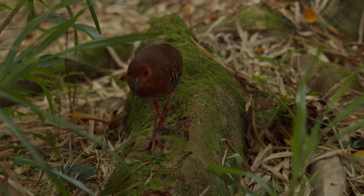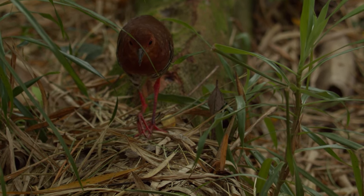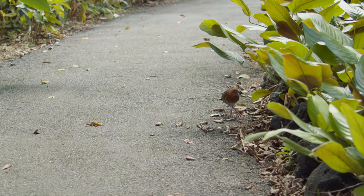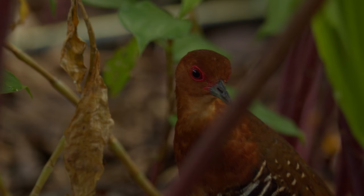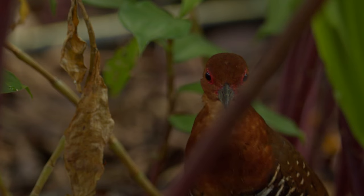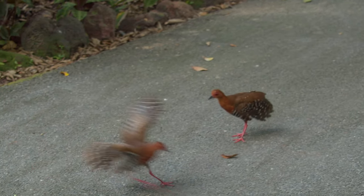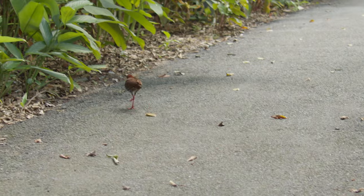The juvenile red-legged crake has come of age and into his colors. But there are some lessons he has yet to learn. An older male lives here. Territorial, because it's mating season. No match against the stronger male. Time to retreat.